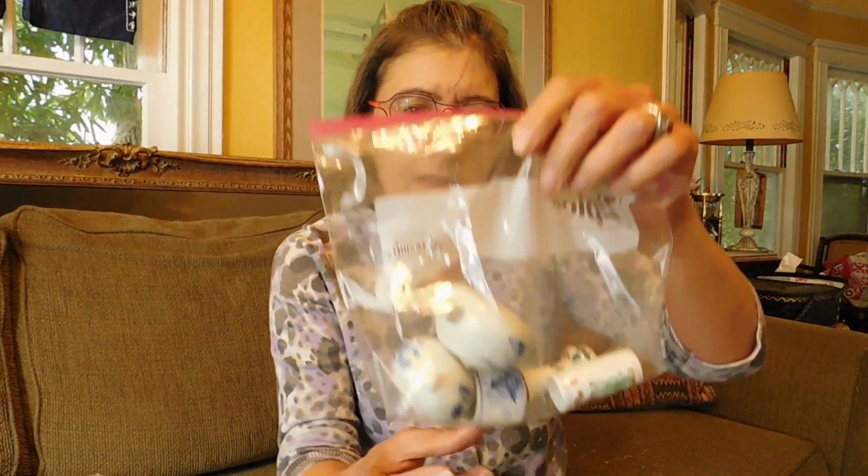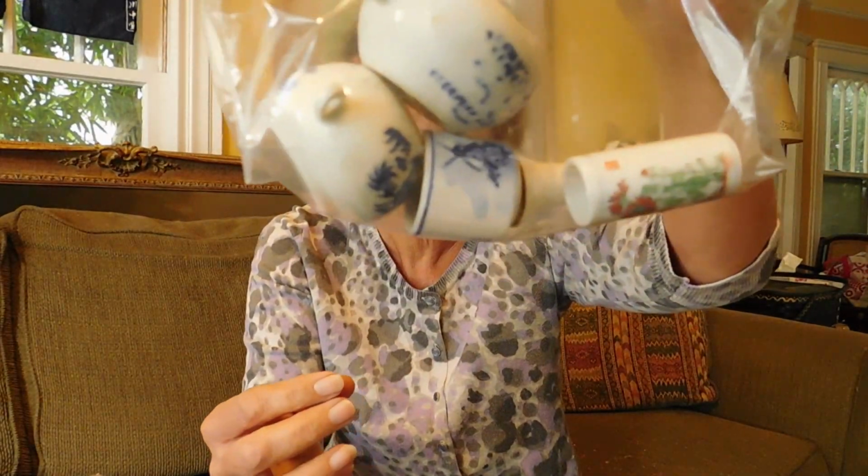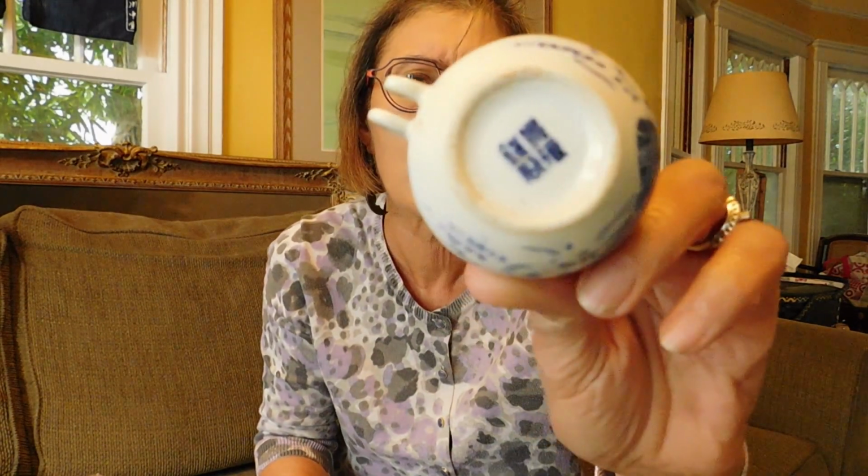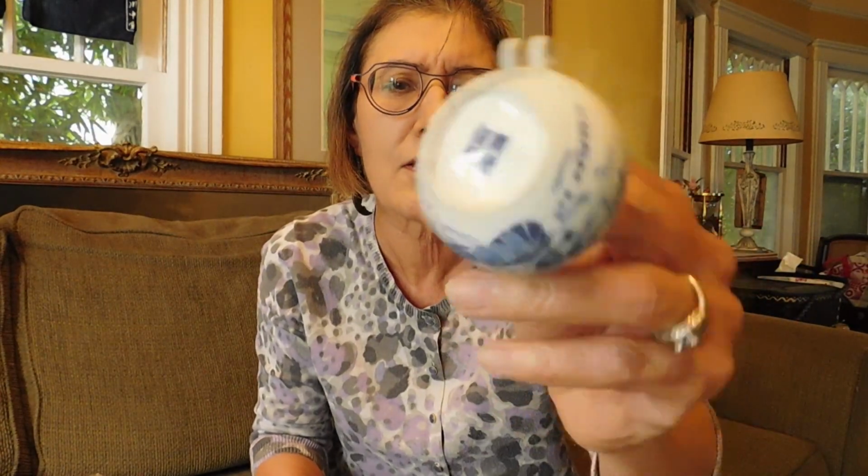Okay, I think that is the end of the jewelry. And we have a lot of other fun stuff. Okay, back to the lady that was selling all the stuff so cheap. This is a baggie full of tiny little pots. I think they're all hand painted, and I think she sold me this one for $4 or $5 for all these little tiny pots, which are so cute. This one has a Chinese mark on it, and it's lovely.